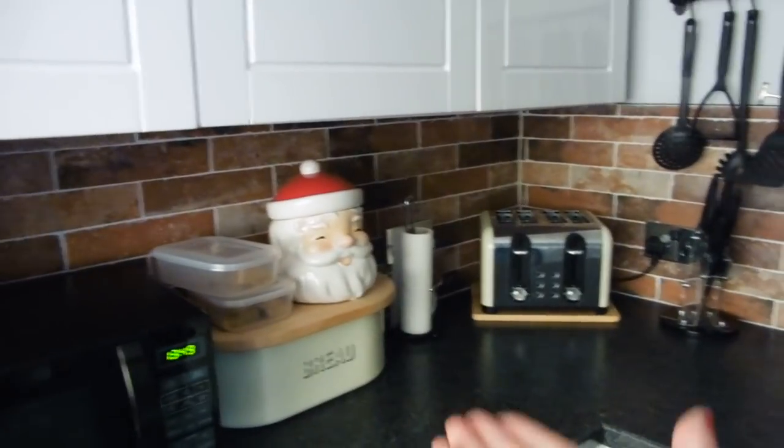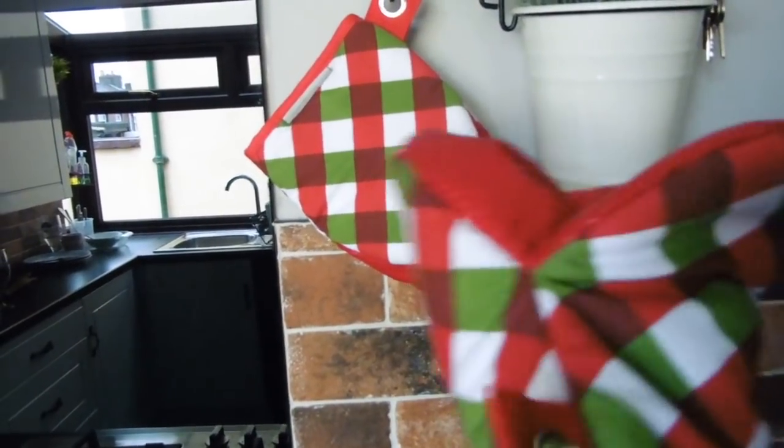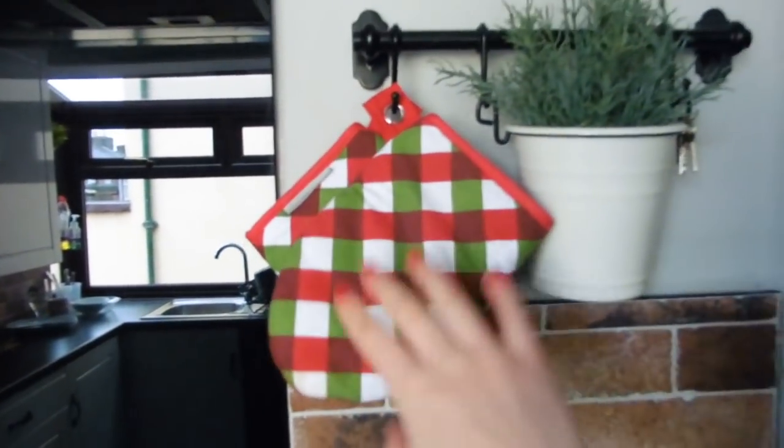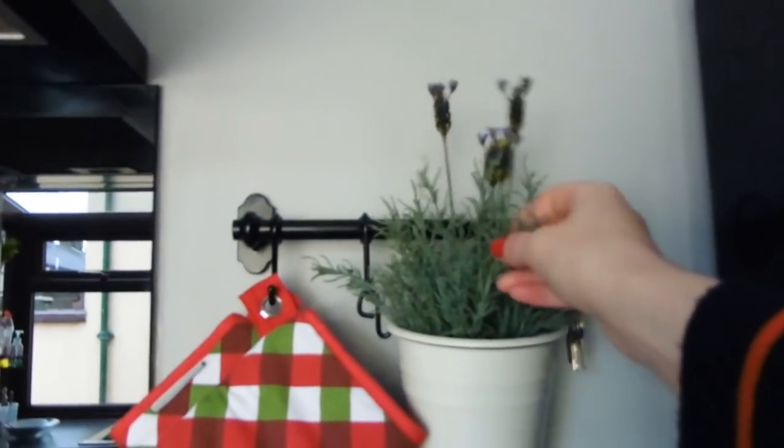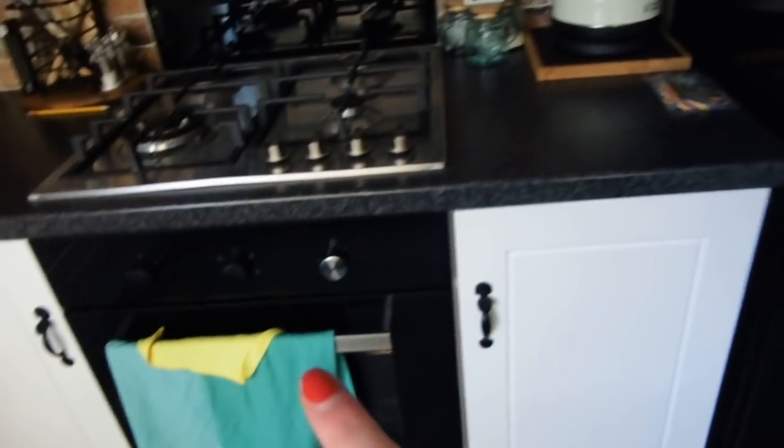In the kitchen we have a Santa head, which is actually meant to be in the other room. There's nothing in him at the moment. I got these from TK Maxx, which are Christmassy oven gloves or oven mitts, I don't know. I was trying to think of ways that I can make the kitchen Christmassy. I also want to get some different more Christmassy plants to put in these. But that was my attempts at making it a bit more Christmassy in here. I also have some tea towels I need to bring down and swap out for those ones.